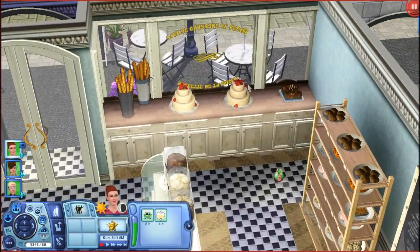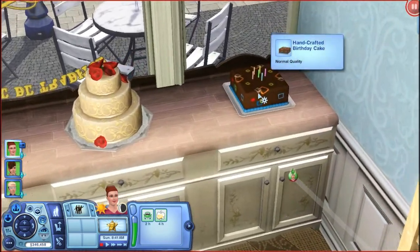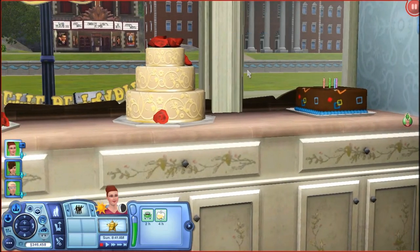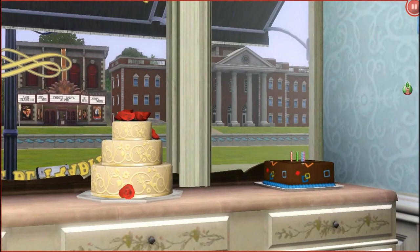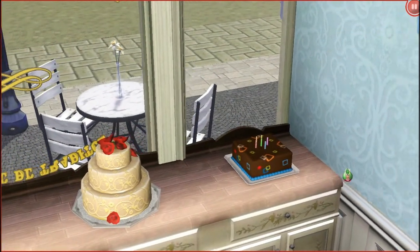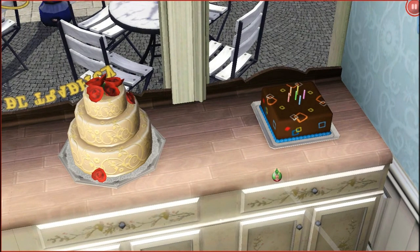And we also have two new cakes. One brand new birthday cake, which is rare for the Sims 3. These are the cakes. Very rare for them to make a birthday cake. I believe this is only the second birthday cake that we have. And it looks really interesting. It's square chocolate. Looks like something a child would actually want. You know, it's chocolate and all its chocolatey goodness.